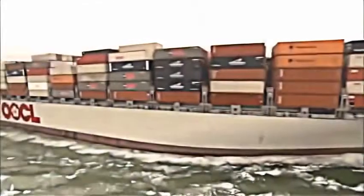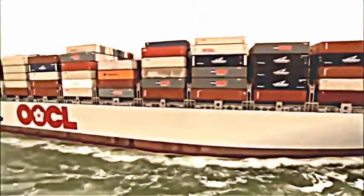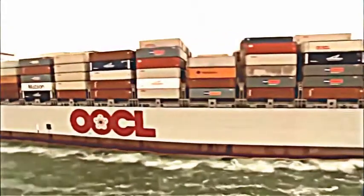In 12 months, she carries nearly 200,000 containers, a cargo worth $4.5 billion. Cargo that must be delivered intact and on time. Yet this huge ship has a crew of only 22 who have to be ready for any conditions, any emergency.